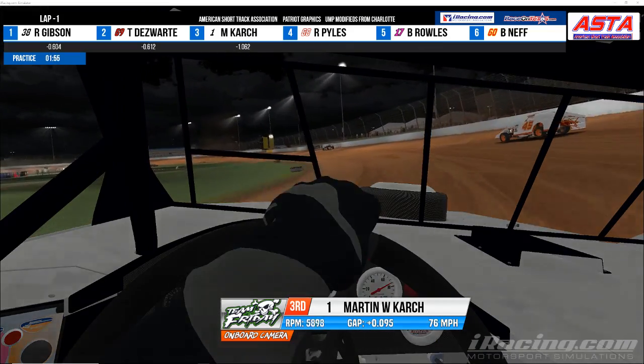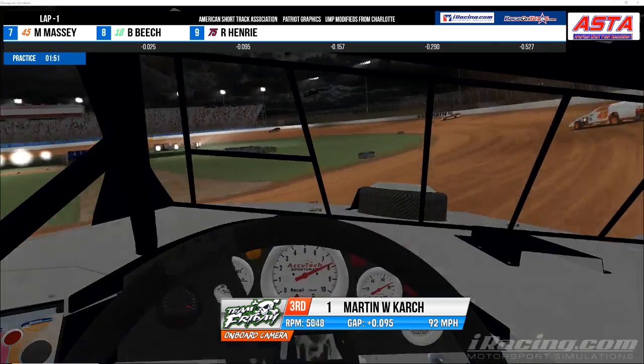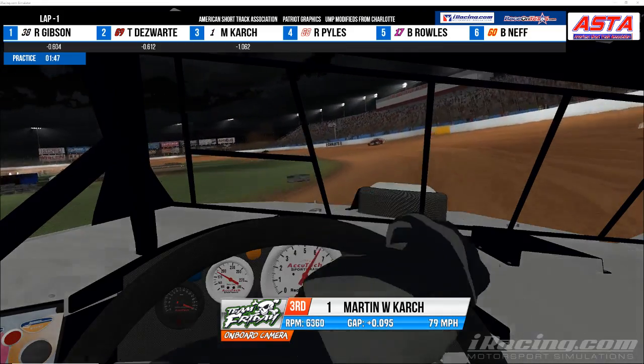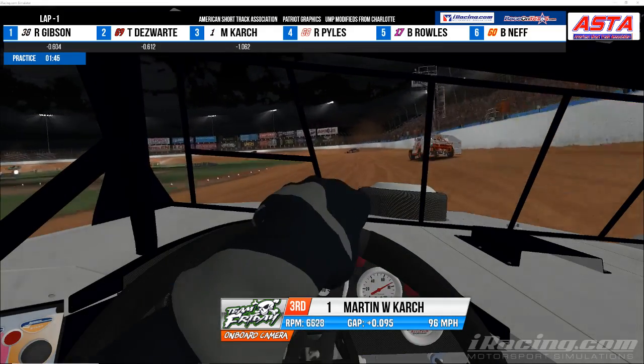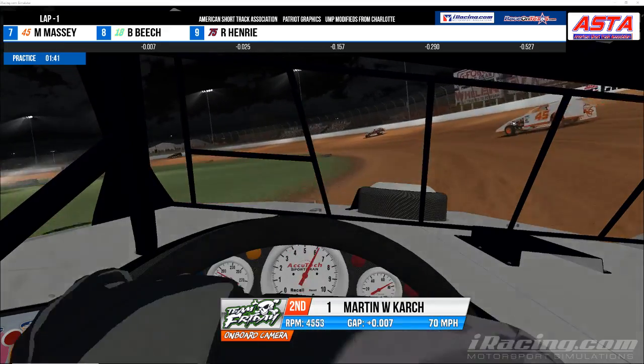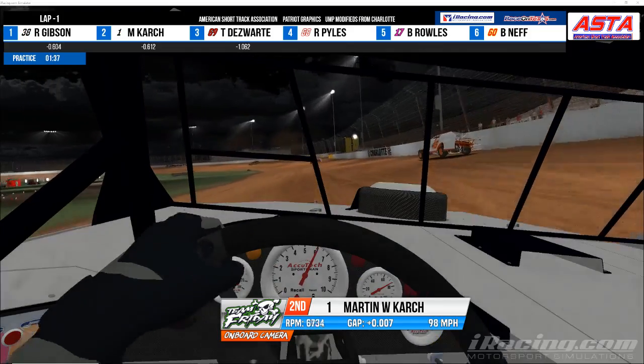Car up on the bars, you see it rocked over on the right side of the race car, and that's what you want. Bouncing off the 8,000 RPM line there on the Accutech tachometer. We go back down into turn #1 a little bit loose that time. Once again, Martin second in qualifying.